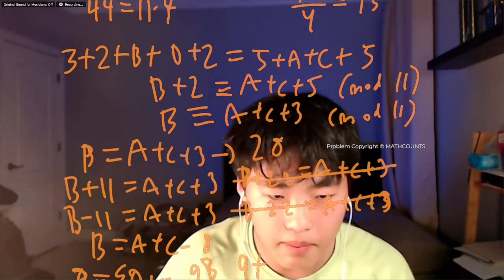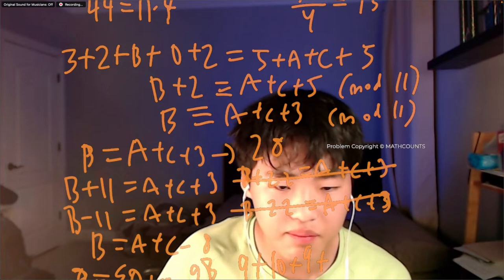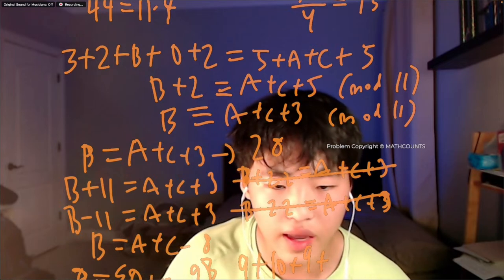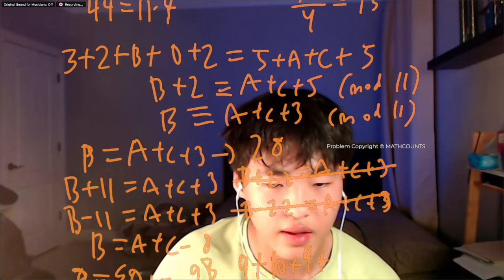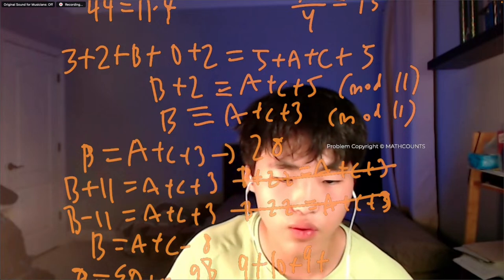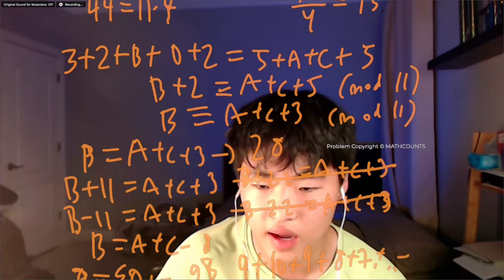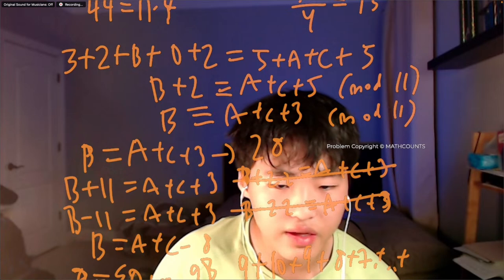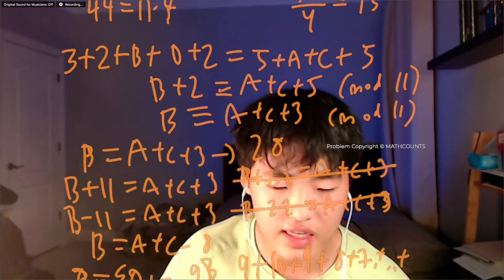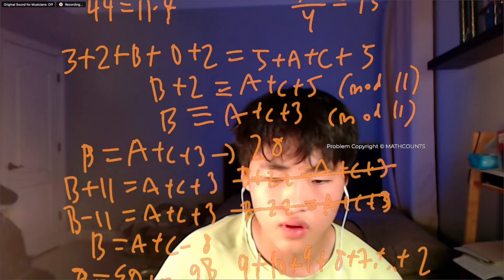When B equals 1, it's 10. Then you add 9, because when B equals 2, A plus C is 10. So A can go from 1 to 9, and C has to go from 9 to 1. And then you add 8, plus 7, all the way to when B equals 9, A plus C is 17. So that is 2.